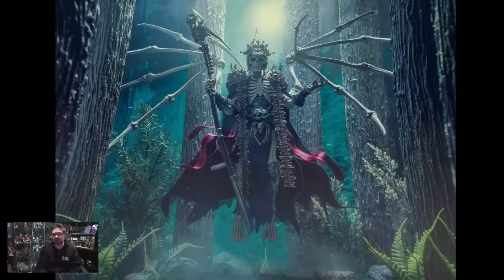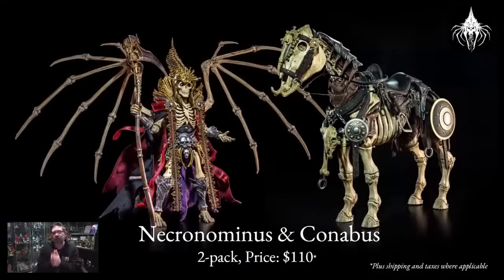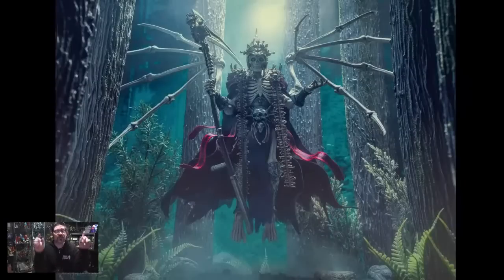So a couple quick things I will also mention. The Necronominus and Conibus, you can also buy that in a 2-pack. So the 2-pack is only available at Store Horseman. It is not part of the all-in, and it will not be available from retailers. I did hear some people saying that they heard us say that the 2-pack is going to come in a different kind of box. That is not true. That was a miscommunication. What we said was Necronominus is going to come in a different size box.